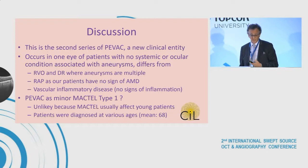follow-up for these patients. So this is the second series of PVAC, and I really think that it does exist. Some patients may present with this kind of unique lesion. It occurs in one eye of patients with no systemic or ocular condition associated with aneurysms. It differs from retinal vein occlusion, diabetic retinopathy, RAP. There was no sign of AMD in our patients, no vascular inflammatory disease.